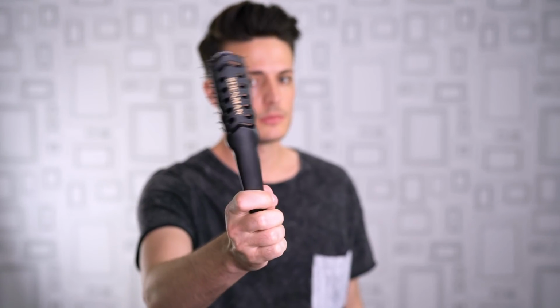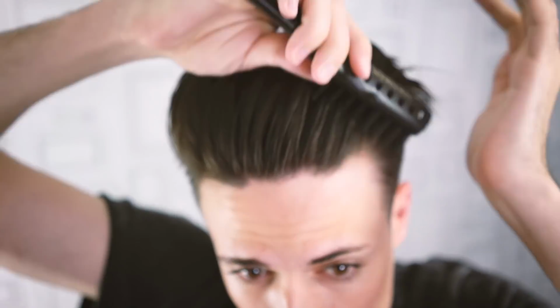Next thing I normally do is blow dry my hair using a brush. So let's go ahead and talk about this vented brush right here. I've said it before, I think that the vented brush is the most versatile brush on the market.